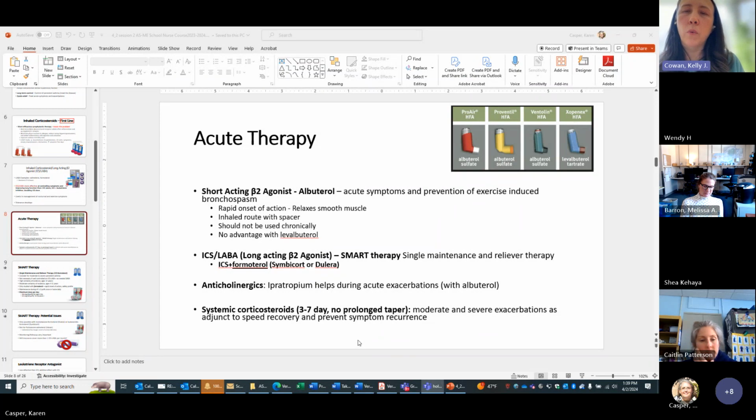And then we'll go on in this presentation to talk about SMART therapy, and that's using inhaled steroid with LABA to take advantage of the LABA for symptom relief during increases in symptoms. The medication we can use for SMART therapy has to be an inhaled steroid with formoterol. That would be Symbicort or Dulera if kids are on SMART therapy, and we'll go into that in more detail.